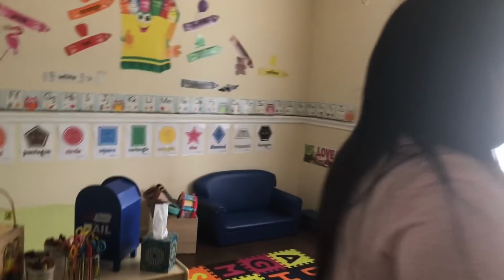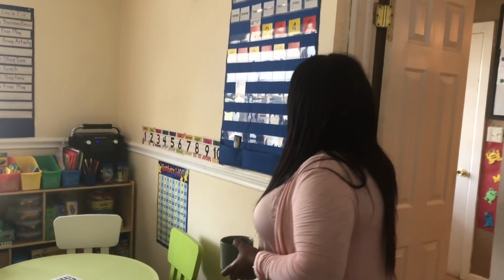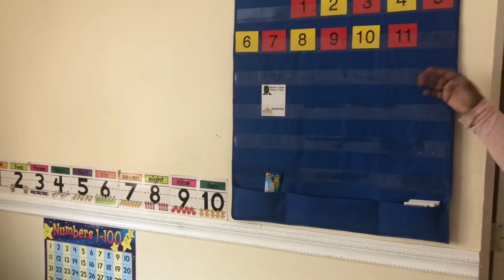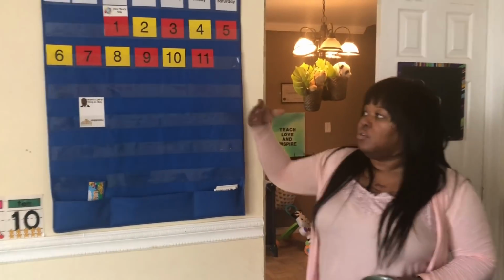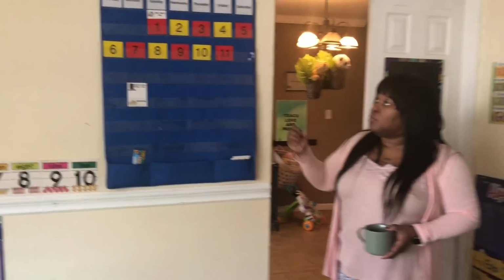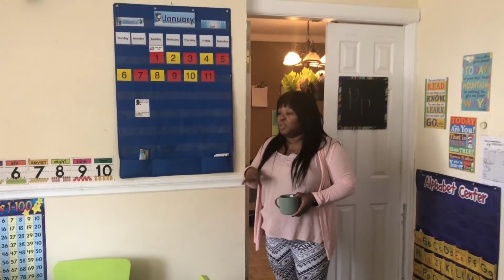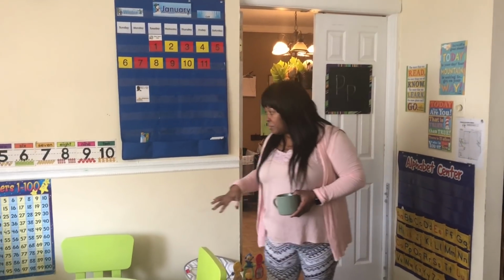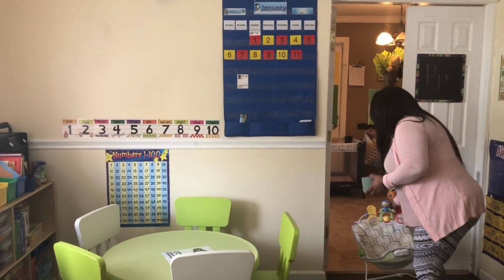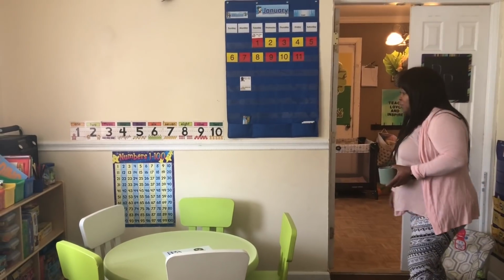So then in the mornings, one of the first things we do is our calendar circle time. We start out with patterns, and we do a different pattern every single month. This month it's red, yellow, so it's teaching them about patterns. We talk about how the weather feels, we talk about the month and the season, and we do that every single day. Again, we have Mila's seat, because Mila comes wherever we are, our baby travels with us.